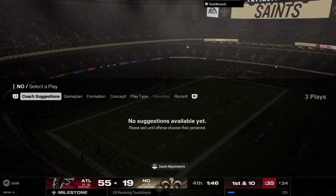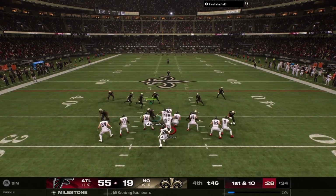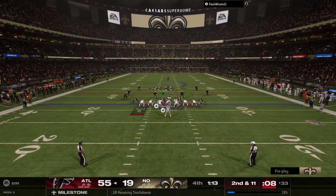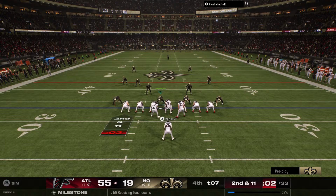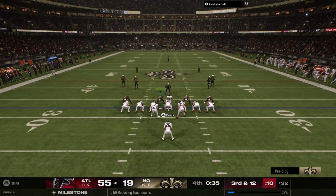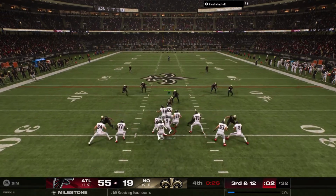At their own 34-yard line. And they'll indeed take a knee. And they take a knee. And they will take a knee here.